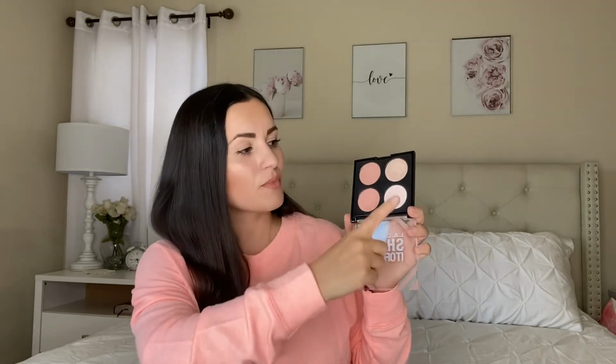Now, they do sell this in different places, in different stores, but this is where I found mine. It was at a grocery store, which was kind of random. It was like $3, but I do believe other stores, maybe they sell it for like $4 or $5, but still super affordable. This is LA Colors, so their line is super affordable. So I added this on my crease, and then I put this on my lid. I did this one as a brow bone highlight, and this one on my inner corner as a highlight.